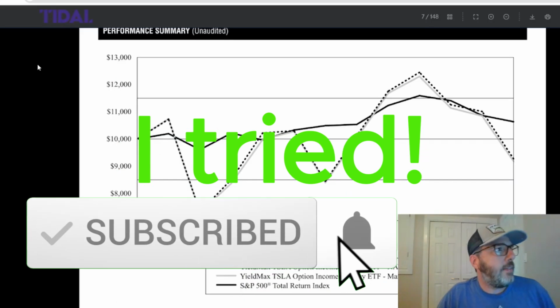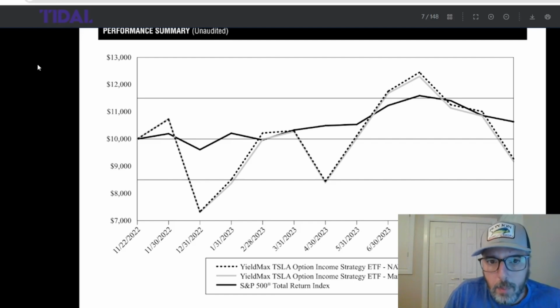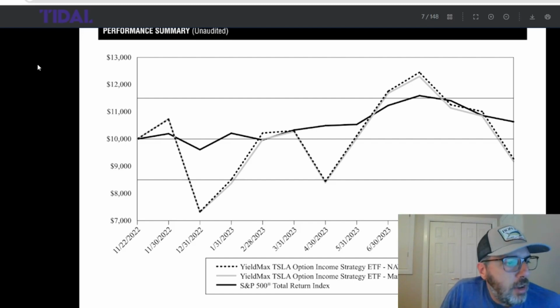Let's take a look at a page that I found on YieldMax's website here. It talks about the performance. Now, this is from November of 2022. The thick black line is the S&P Total Return Index, and the faint gray line is going to be your YieldMax Tesla Option Income ETF market value, and then the dotted line is YieldMax Tesla Option Income Strategy ETF, the NAV. So this is a big thing when it comes to these ETFs.